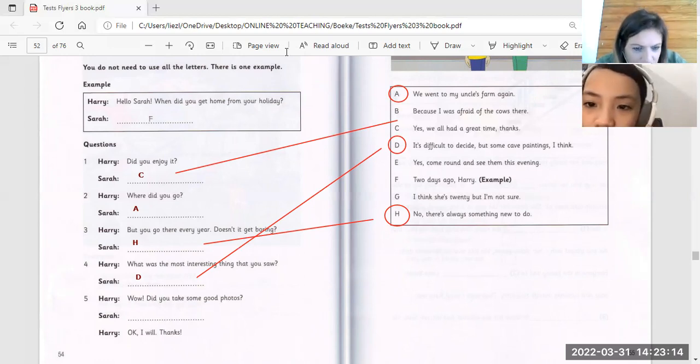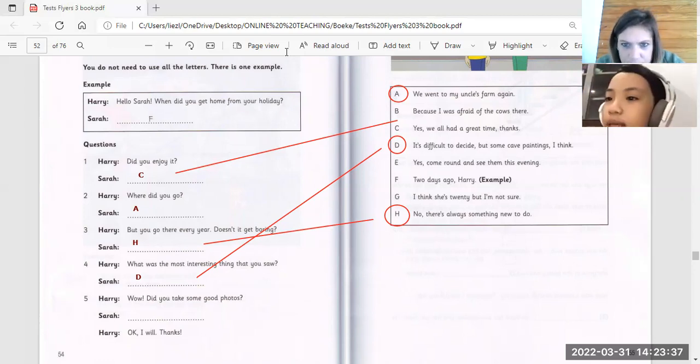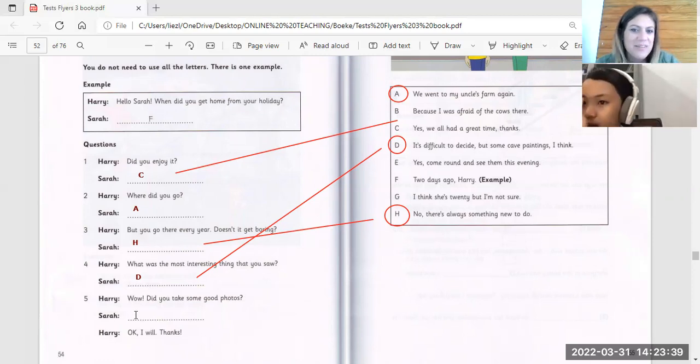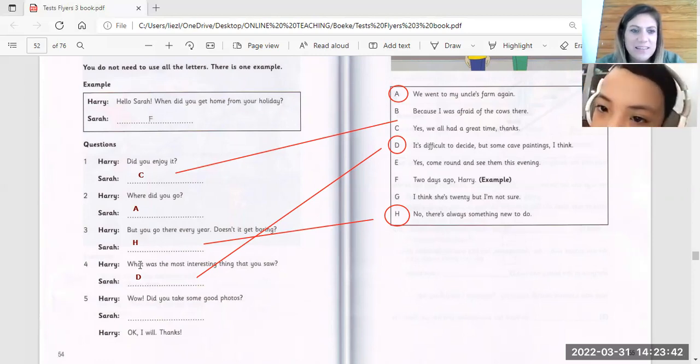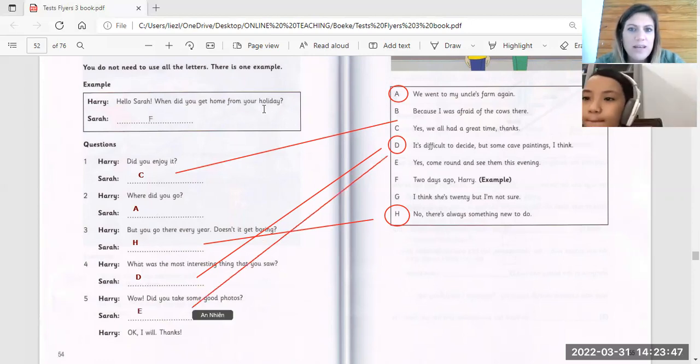Wow. Did you take some good photos? Yes, come around and see them this evening. Okay, I will. Thanks. I think E. Yes. Well done. Very good, E.